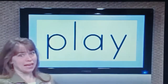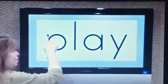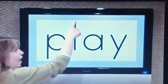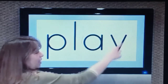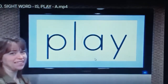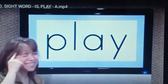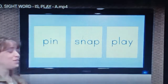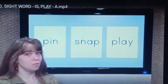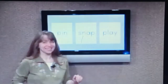How about the word play? Fingers ready. Play. P-L-A-Y. Let's try it together. Ready? Let's do one more time. Play. Now, let's see if you can find the word play or is mixed with other words.